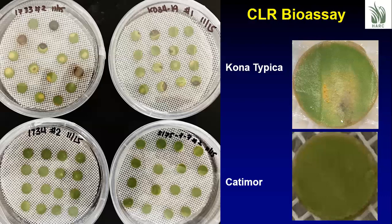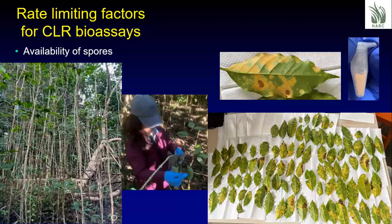Since we spend most of our time on the CLR bioassay, I have to tell you how difficult this whole process is. There are two major rate limiting factors for this assay. Why does it take so long? First, it's availability of spores. I believe Blaine in Lisa's lab had to drive from Hilo to Kona to collect spore.